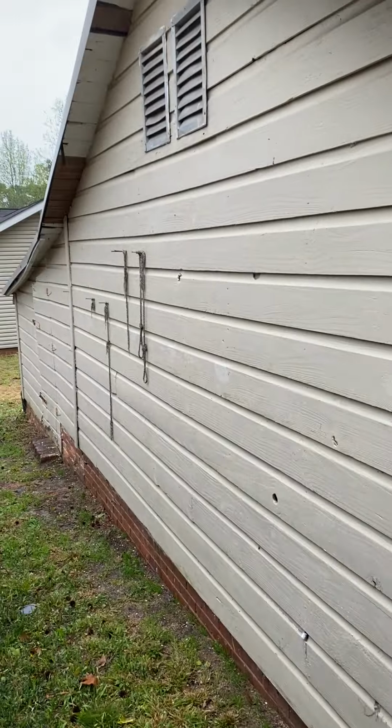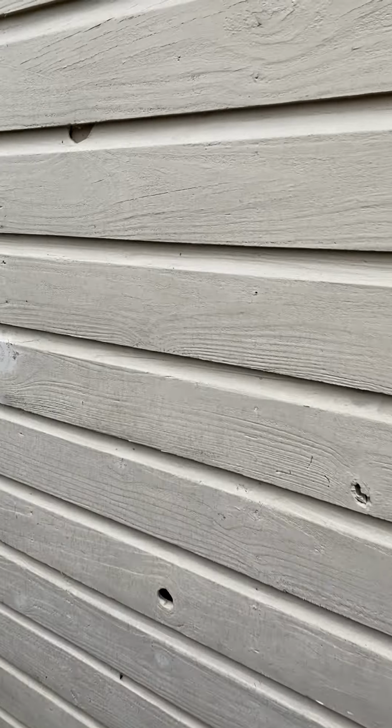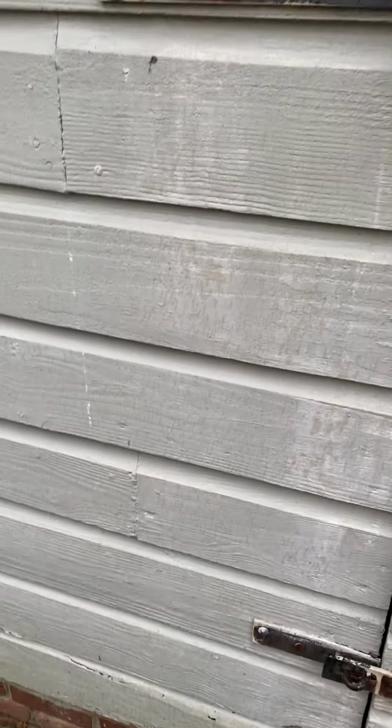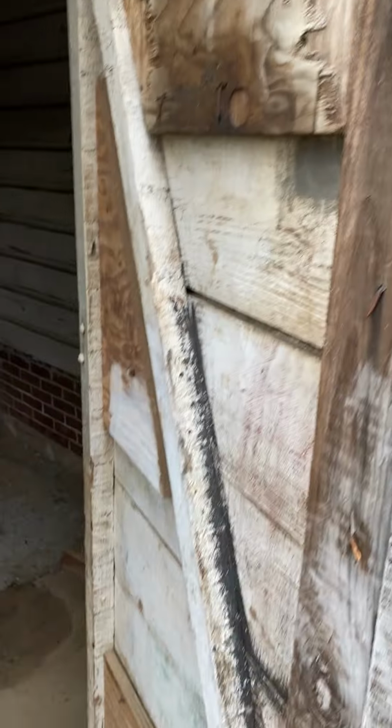Now I'm on the other side of the shed. Metal roof. It's wood, termite. Back door. That's where I came in on the other side. So if you got a good view of it.